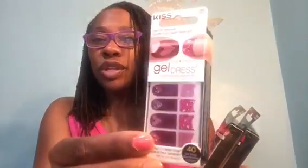I found this Kiss gel dress. It's 40 stickers, slow down. But maybe I could try to save this one for Valentine's. But I thought the hearts were very cute. And you have that cheetah print right there and then the sparkly ones. And this is either French or full. Just like these are French or full, but they're not the gel dress. You get only 22 strips in here.